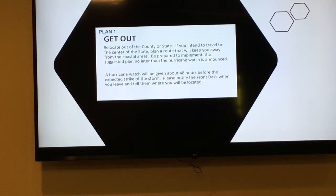We've sort of gone through the hurricane strength. We know that for hurricane level 1 and 2, you can ride it out right here. Those winds are less than 100 miles an hour. We don't think you need to do anything.